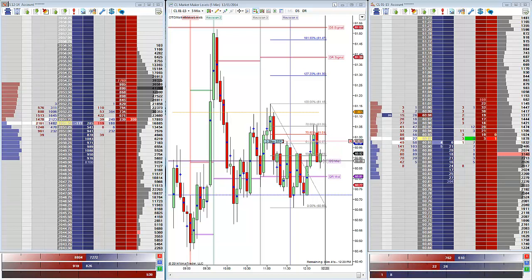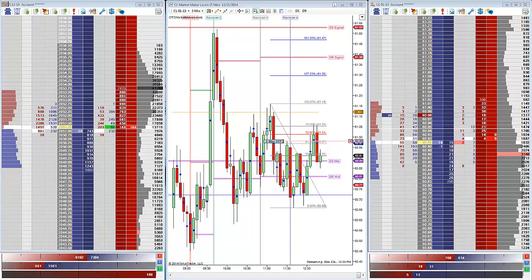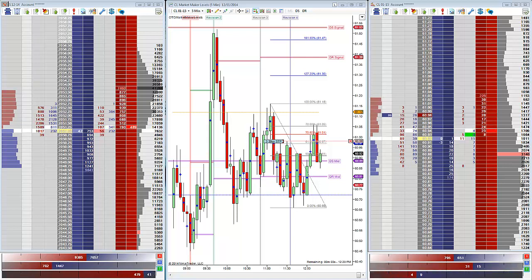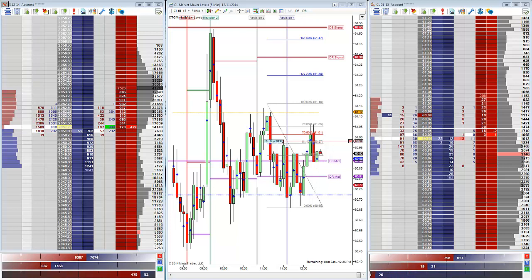Back to settlement here. Got to get through 90 again. Came down to the daily signal mid there. Stop at break even. It's just a ridiculous looking set of candlesticks here. Your 15-minute chart looks even worse.